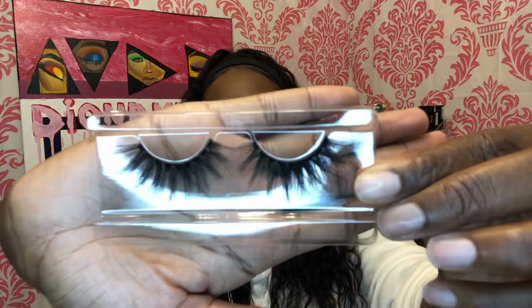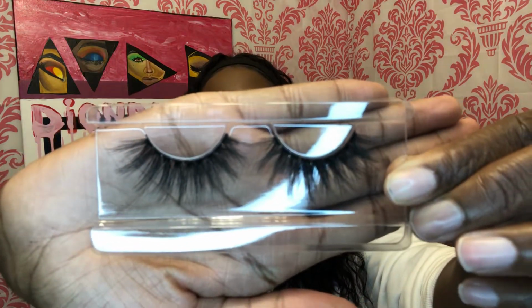So, look. Maybe I need to take it off the plastic. Okay. Are you able to see? I don't know if the light will be messing you up, but look at how gorgeous these are. And as you know, everything's $1 at the Dollar Tree. So, honey, you know I had to get a couple.